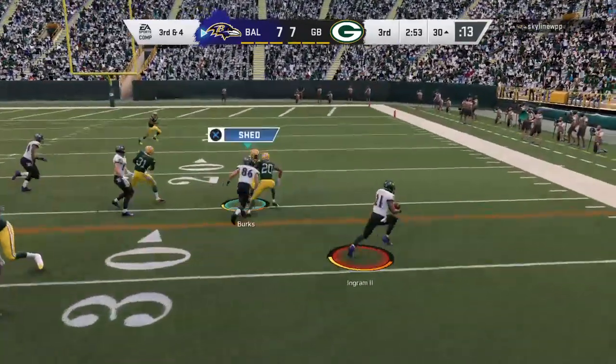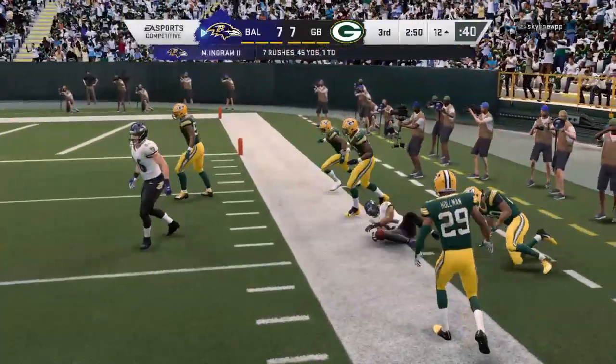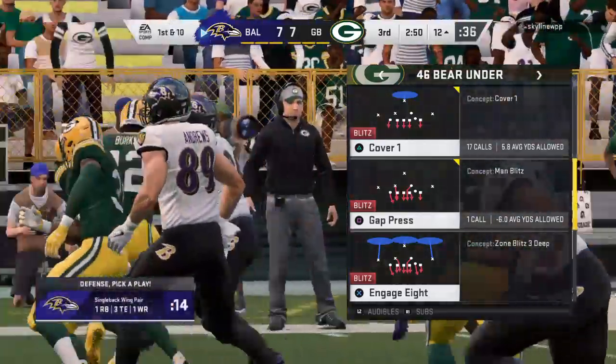On 3rd down, Ingram. Fighting ahead at the 15. A big one there for the Ravens. It goes for 18. His first carry of their second drive, pretty solid.